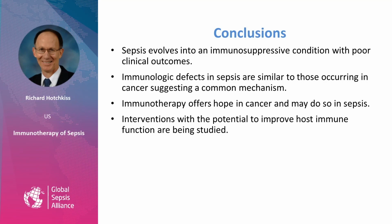In conclusion, sepsis evolves into this immunosuppressive state. The patients that die from sepsis in general are patients who are elderly, have comorbidities. These are the ones that have a much higher incidence of morbidity and mortality.